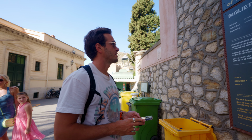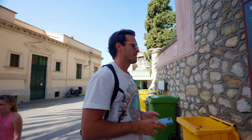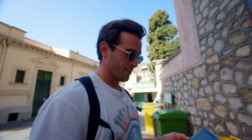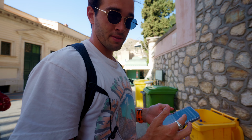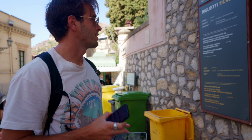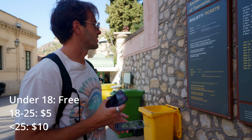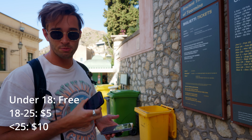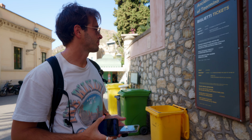So right now we are at the ancient theater of Taormina, and entry's €5. Look at the line though. No, thank you. So you can wait in that line and buy it, or you can just go online and skip the line, which is what I'm doing right now. If you're under 18, it's free. If you're 18 to 25, it's only €5. But if you're over 25, you will be paying €10 per ticket. So that's something you should know.